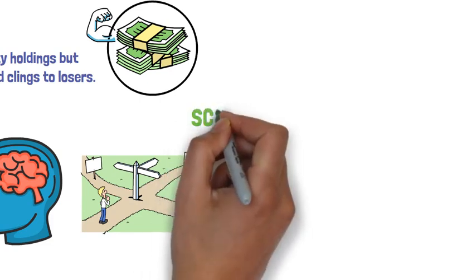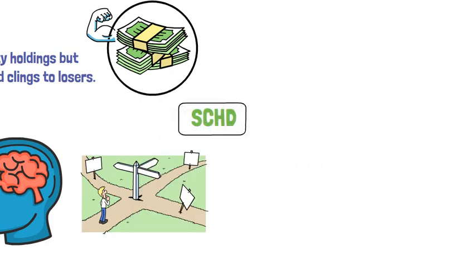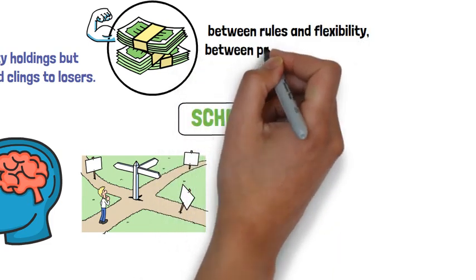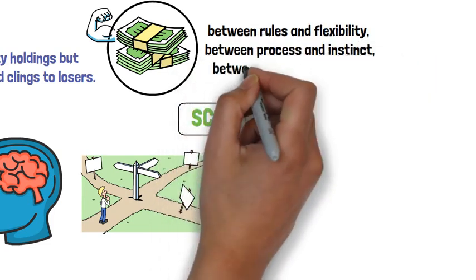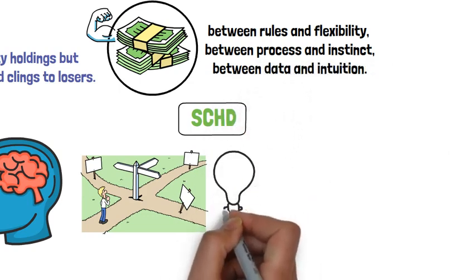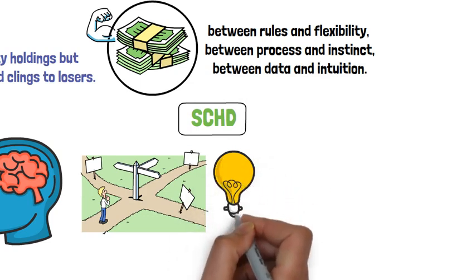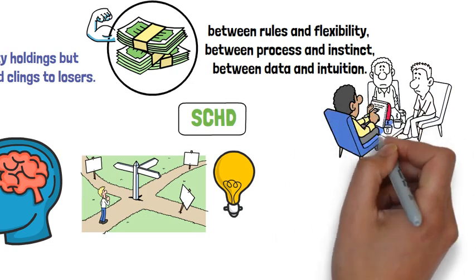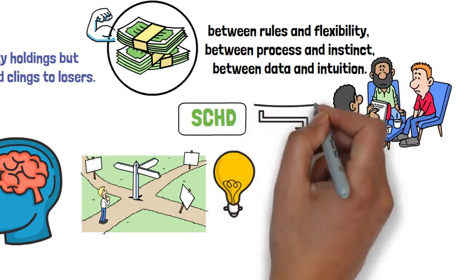In this way, SCHD's story becomes a lesson in the trade-offs that all investors must make, between rules and flexibility, between process and instinct, between data and intuition. Those who can accept the machine's heartless logic may find themselves well rewarded in the end, but those expecting perfection or emotional comfort may be in for a shock.